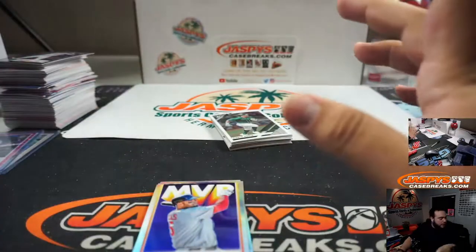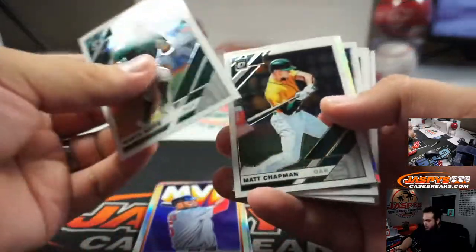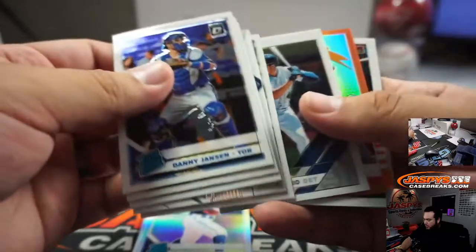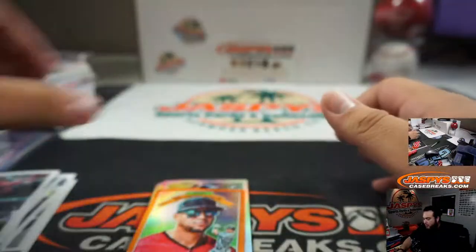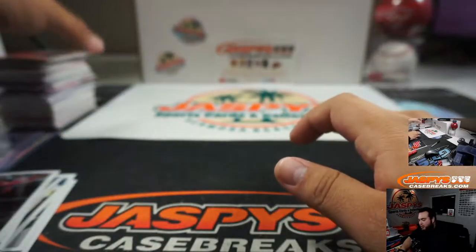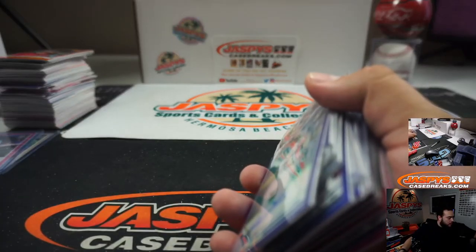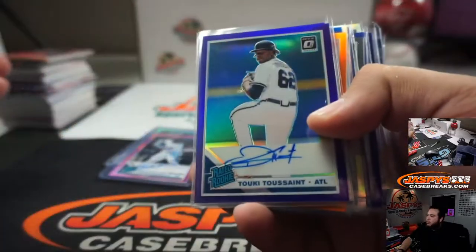All right, and the last stack right here. Maybe one more auto. Denver Valdez. No. Peralta, though, to 299. All right, there you go, guys. So, again, this huge stack right over here is all numbered cards or cards that will be penny-sleeved to be top-loaded. And, again, most of the autographs right here.